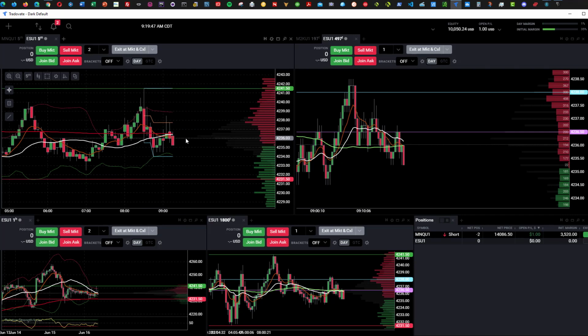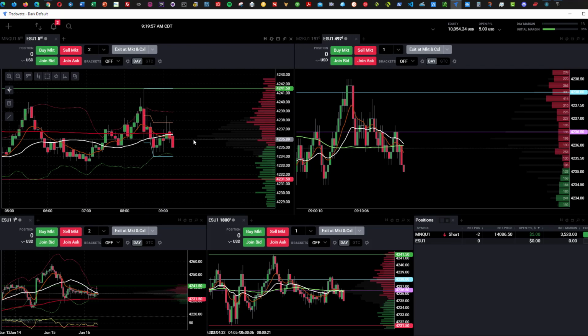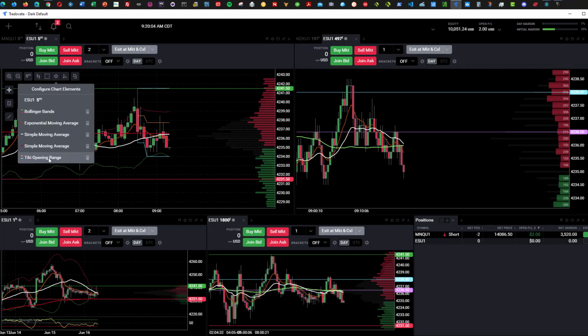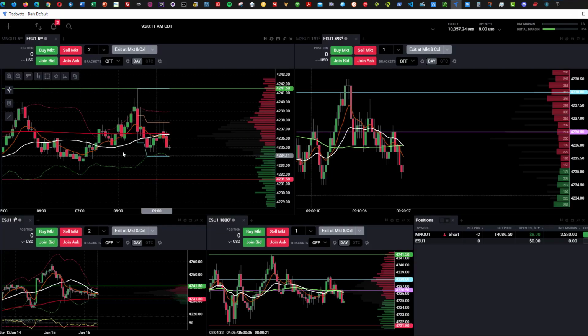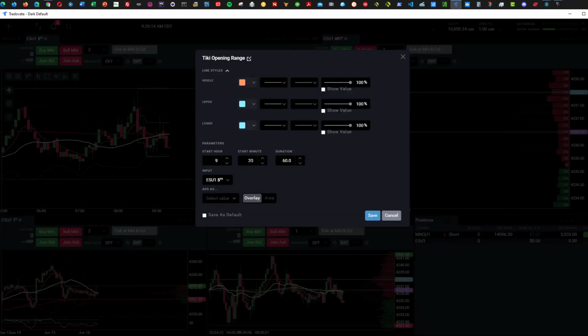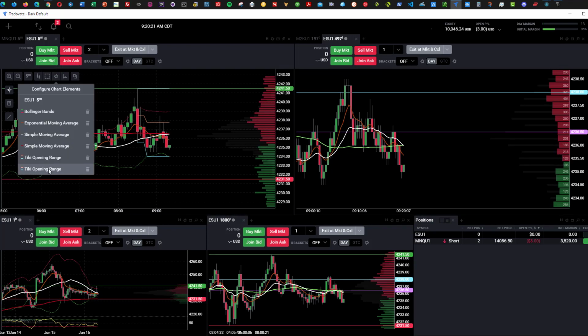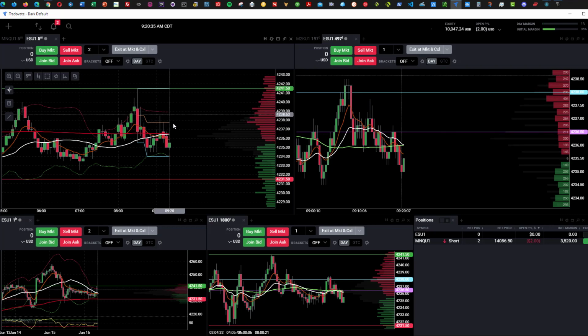I usually have two opening ranges on, and then we're going to add another one. Ticky Tools, opening range, and make that a 9:30. I do an 8:30, which is market open for my time for the first hour. And then there should have been another one, 9:30. And then save. So that one's 9:30. Now I usually change the colors on that one to purple. Save. So that just tells me the opening range. Those are good levels.